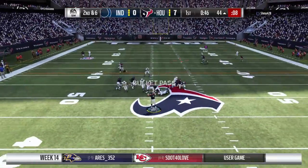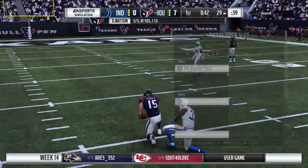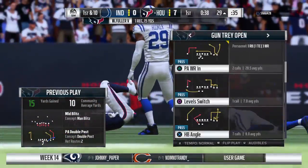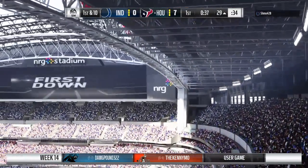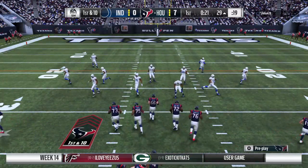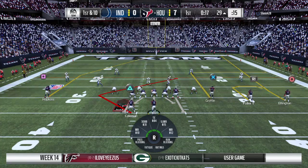Watson off play action. And this will complete to Will Fuller. And he's going to get this inside the 30. It's his first catch, and it'll be good for 15 and a 1st down. Watson in the offense going to come up 1st and 10. And he's a perfect 5 for 5 here to begin the game.